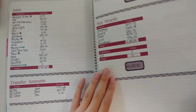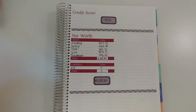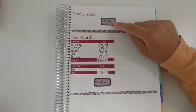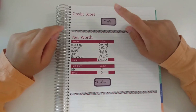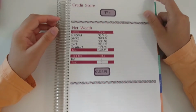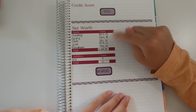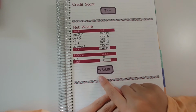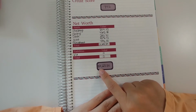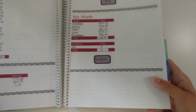And so let's go back here to the credit score and net worth update. So this month, my credit score did go up by 1 point. If you saw January's results video, my score was 745 and it went up to 746. So even though it's 1 point, it's still going up in the right direction. So that's good. And then for quickly my net worth update, I don't remember what these exact values were last month, but my total net worth this month, at the end of this month, because I don't have any liabilities, it's just my assets, is $21,623.34.